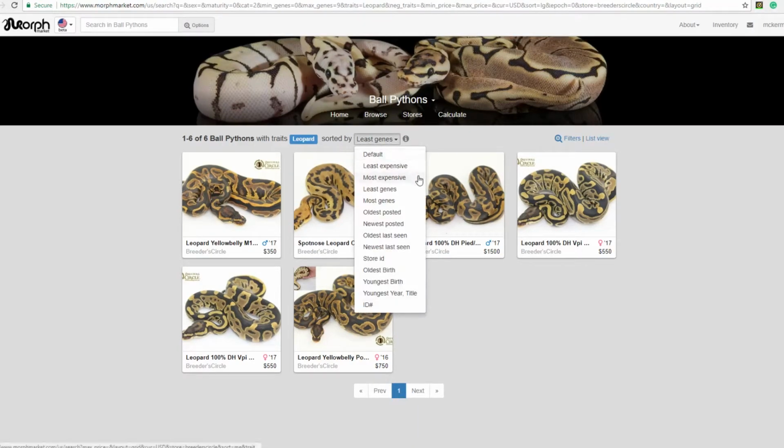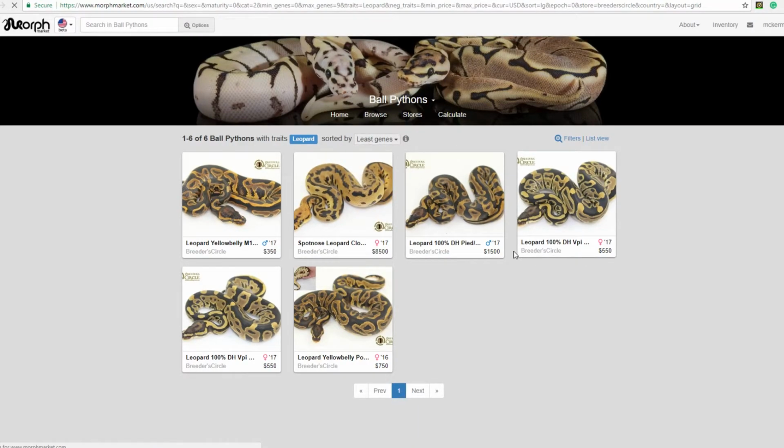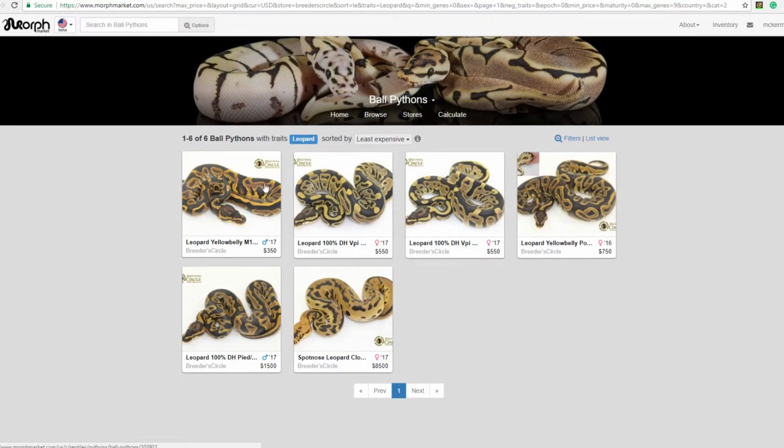Now, maybe at this point, this is where you want to go least expensive to most expensive. You want to look at each one of these animals. You know, you might not want to get a Batman that's over $8,000, but maybe instead you'd rather go for a leopard yellow belly. Absolutely beautiful animal right there. But you still should do some research on the actual breeder, which is Breeders Circle in this case.